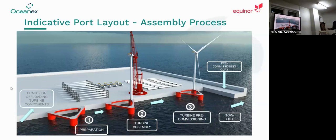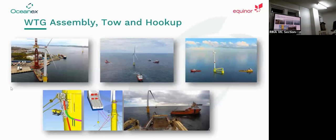Then you go through the pre-commissioning process and tow out, hook up to your moorings and connect your inter-array cables. And this is that Hywind Tampen again. This is in a deep fjord, so it still blows my mind, 80 metres underwater there. But that's the large ring crane putting it all together quayside. So you can manage that operation much better than you can offshore, but it does bring a lot more work to the onshore components of these projects. For tow out, you have a lead tug, a trailing tug and a couple of harbour tugs, and then hook up offshore, usually with a construction support vessel.